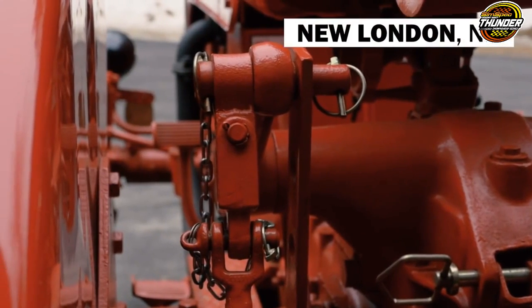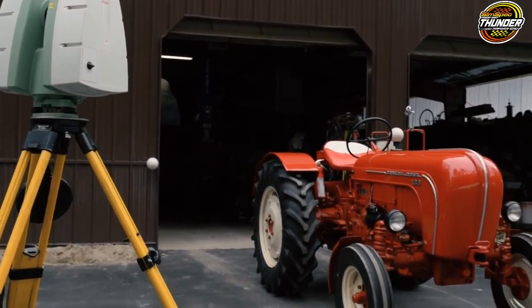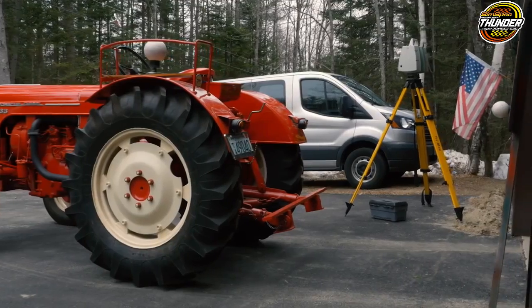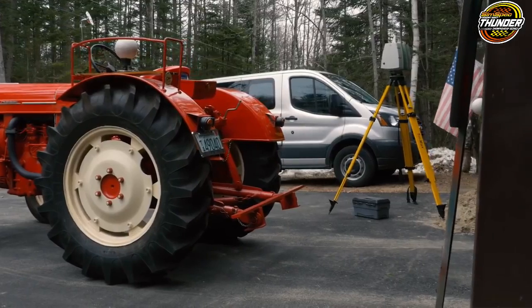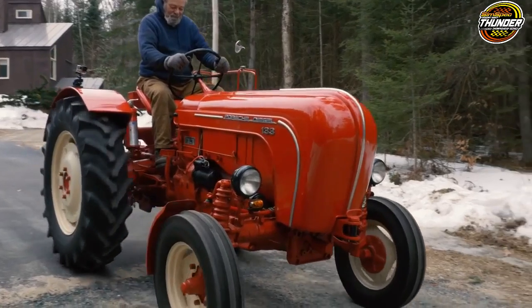So here we are in northern New Hampshire, where we found the perfect diesel Porsche. It's a model P133, and we're super excited to be able to scan it today. That should take us about 8 hours or so. After that, we'll do photo reference and sound recording. Then we're back to the office to build this sucker. When we're done with this project, we'll have the most authentic tractor ever built. Take that, Farming Simulator.